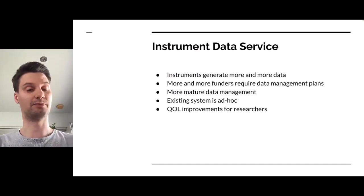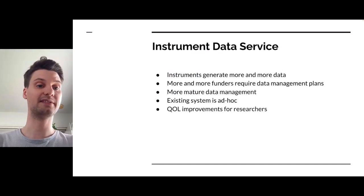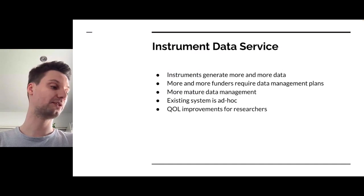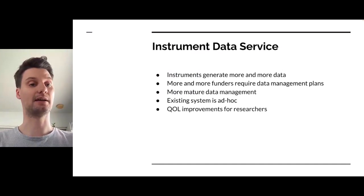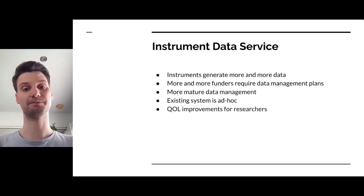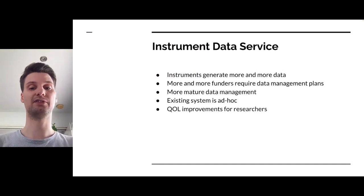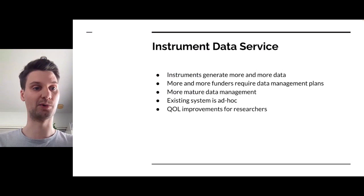We basically help people out if they need some help, but mainly lots of the instrument data is managed by the instrument owners or technicians themselves. We also hope to get some quality of life improvements for researchers out of this, because the system will also make the data itself more accessible to those researchers.